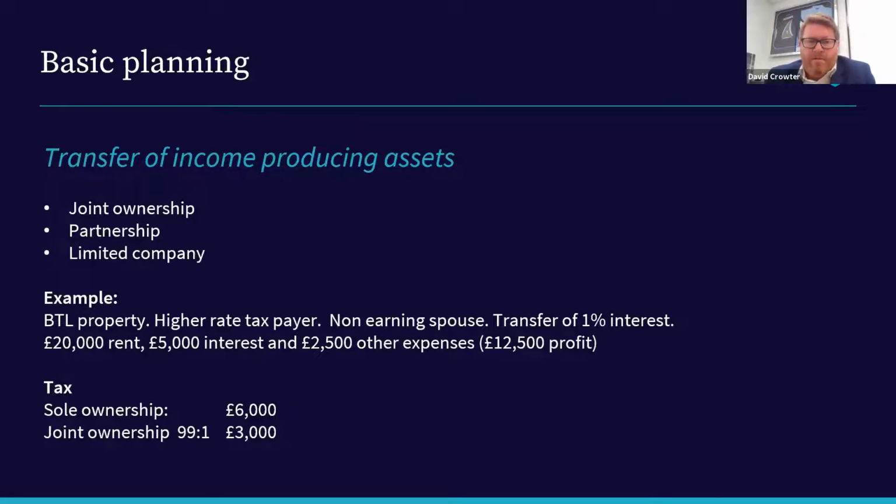And I think we've got an example there of a buy-to-let property owned by a higher rate taxpayer who has a non-earning spouse. And in our example, what we're doing here is we're transferring, in this case, a 1% interest in the property. But the tax rules say that, as a husband and wife, in the particular example, if the property is owned in any ratio jointly, then the income will always be split 50-50. And so actually what you do in that scenario is you reduce your tax bill by half in doing that.